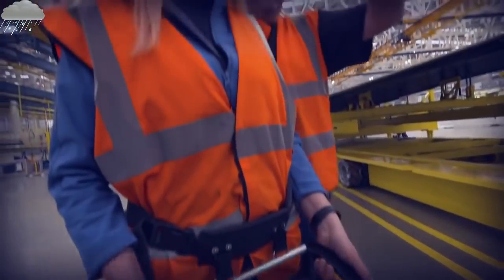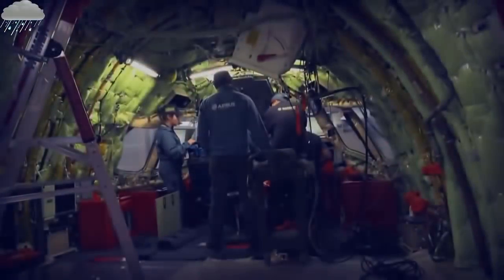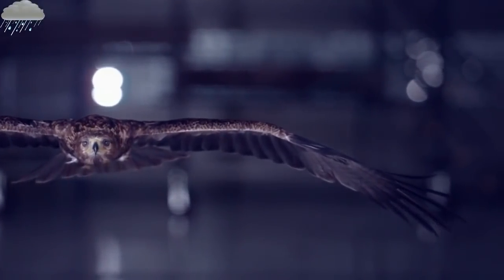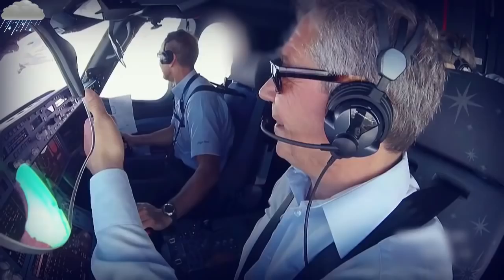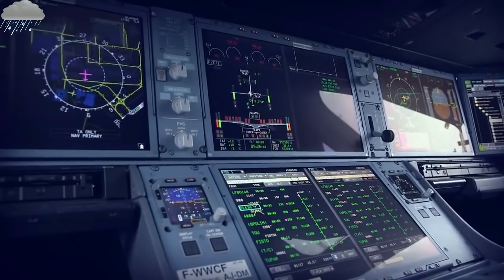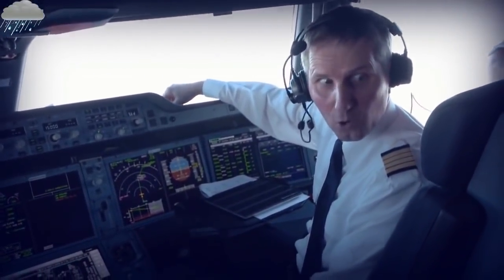To find out how they're doing it, I'll be joining the team assembling one of these wings, uncovering the surprising secrets of their engineering along the way. Stunning, just stunning. And finally, the ultimate test. I'll fly on these Welsh wings to discover whether their innovative design is helping to create the quietest and greenest commercial flight ever. Do you really like flying this plane? Oh, yes. Do you?